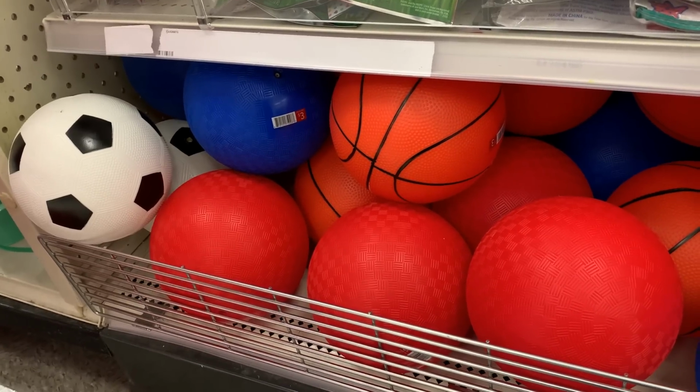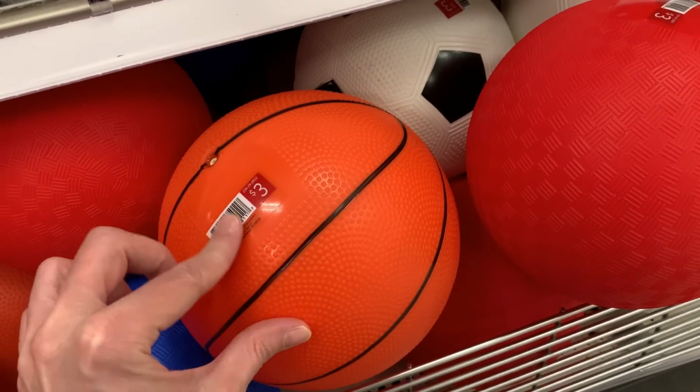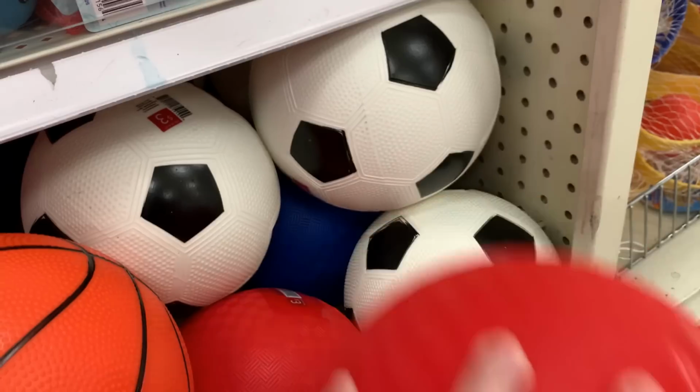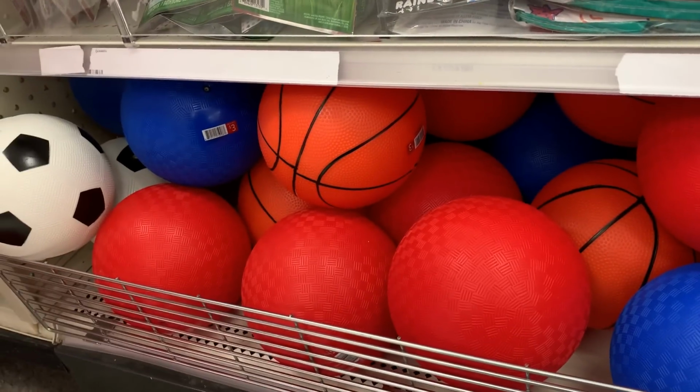Oh my goodness, look at all of the balls here. They've got just a ton of these little miniature athletic balls. There's little soccer balls here, little basketballs, dodgeballs, kickballs. Now, these aren't top of the line quality. I mean, you can get nice basketballs, but they're going to cost more. I mean, for $3, these aren't bad.